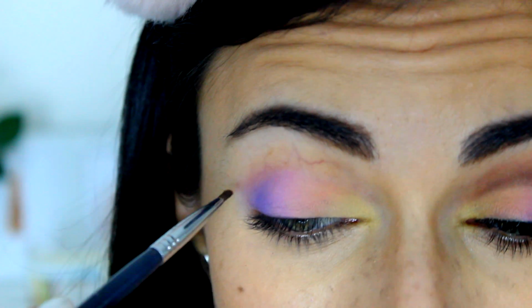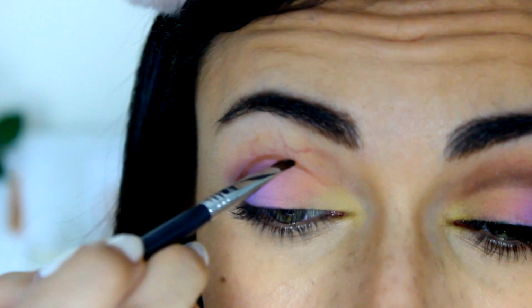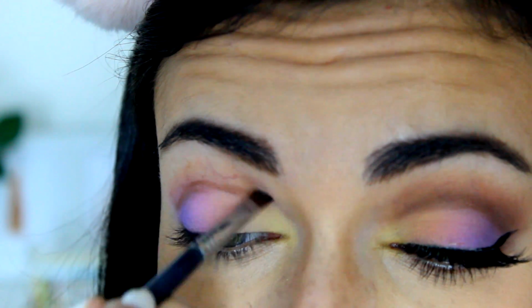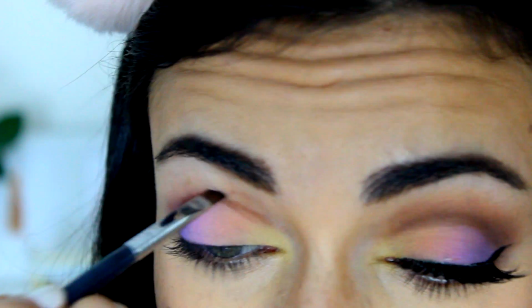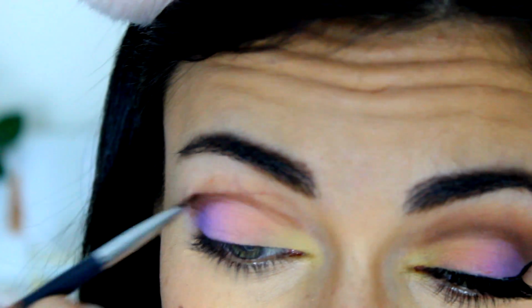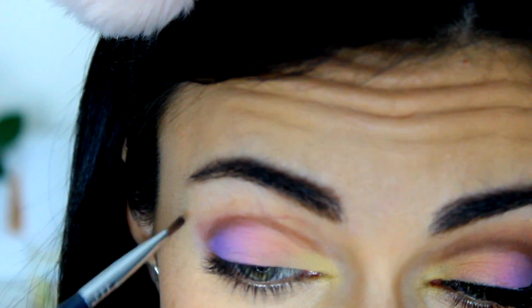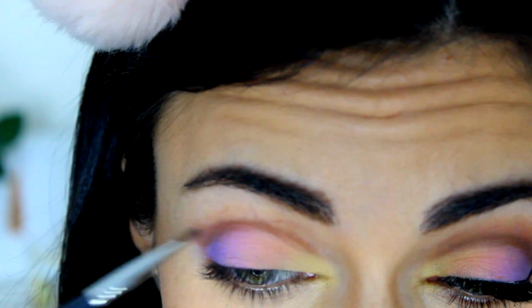I'm going to take a small angled brush. This is E65 by Sigma, and I'm going to take this Café au Lait shade and follow the natural shape of my crease. So I'm going to feel right where I have kind of a dent in my eye right here. And by feeling it, I'm just going to go over it like so. And kind of blend it outwards and upwards.